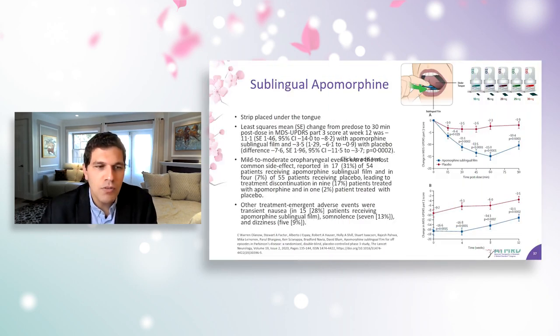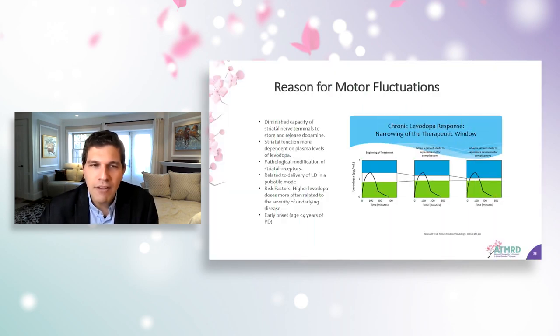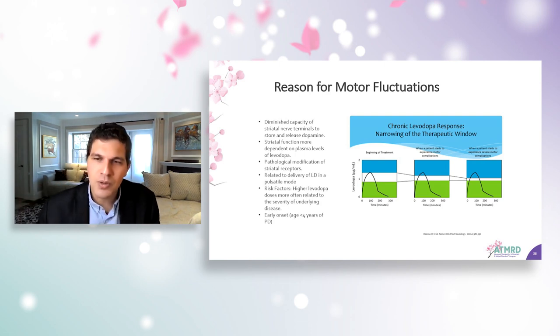Now, sublingual apomorphine, of course, is something that we think about, but it's usually within the context of as-needed therapy. But I bring it in here because it is within the family of dopamine agonists. Now, why do we have motor fluctuations? We're going to talk a lot about that as time goes on. But the reason we have motor fluctuations is because that therapeutic window continues to narrow, and that therapeutic window narrows over time as the condition progresses.